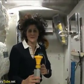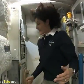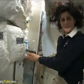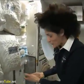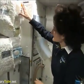I might add it's color coded so you really don't get it mixed up, which is nice. This is yellow for number 1. And also there's a selection of paper. People always ask about toilet paper. What do you do with toilet paper? What kind of toilet paper do you have? We have gloves just because sometimes it does get messy.